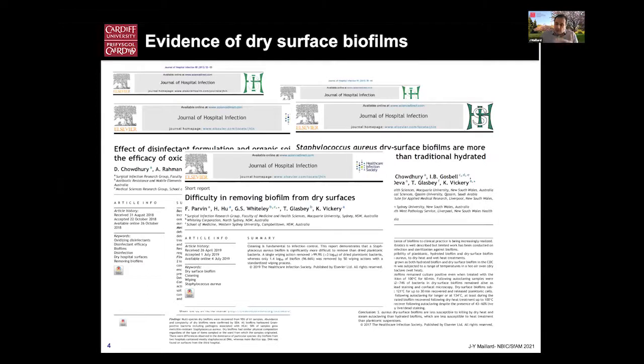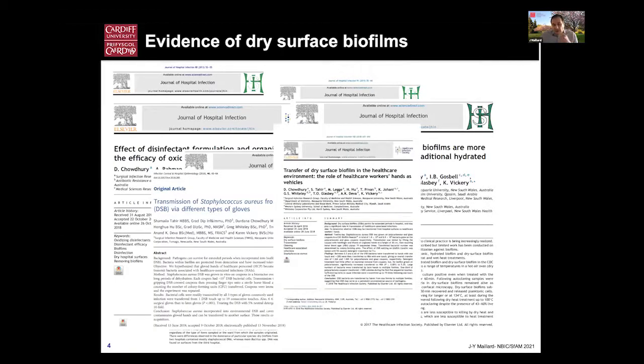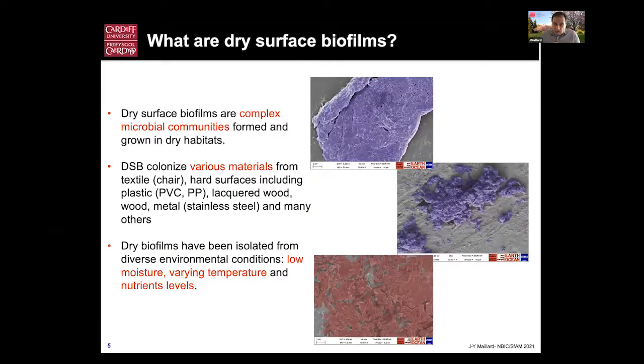So it's quite a new avenue, I guess, for biofilm research. It's now moving on to how difficult they are to remove from surfaces, the effect of cleaning and disinfection on those dry biofilms, but also the impact of transmission of pathogens from those dry surface biofilms.